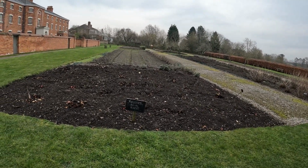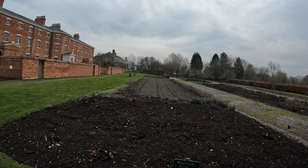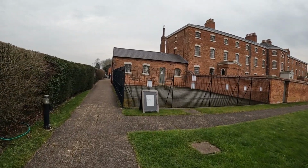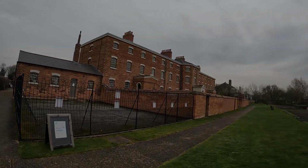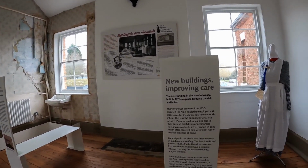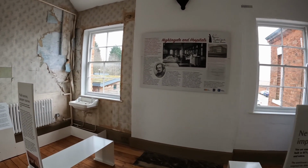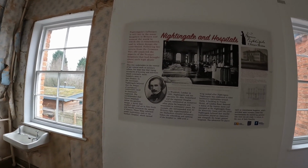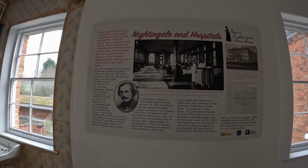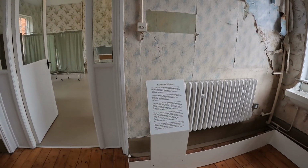We've got more rhubarb in front of us. This is called Royal Albert. But very nicely laid out borders here and beds. So we're inside the infirmary now. Nightingale and hospitals. There's a sign here that says layers of history.